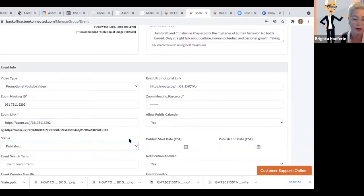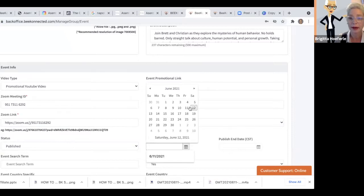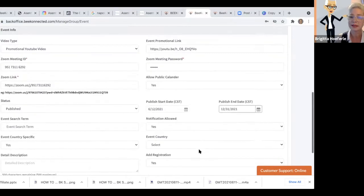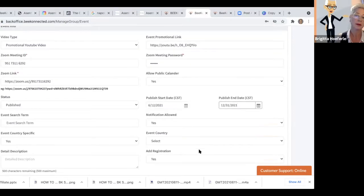Status, I want it published, and I want to publish it right now, today, the 12th. And now we can also say we have a publish end date. It's going to always ask you for a publish end date. Right now, I'm going to end the publish date at the end of this year. This can always be changed. You can have an earlier publish end date or later publish end date. That's really up to you.